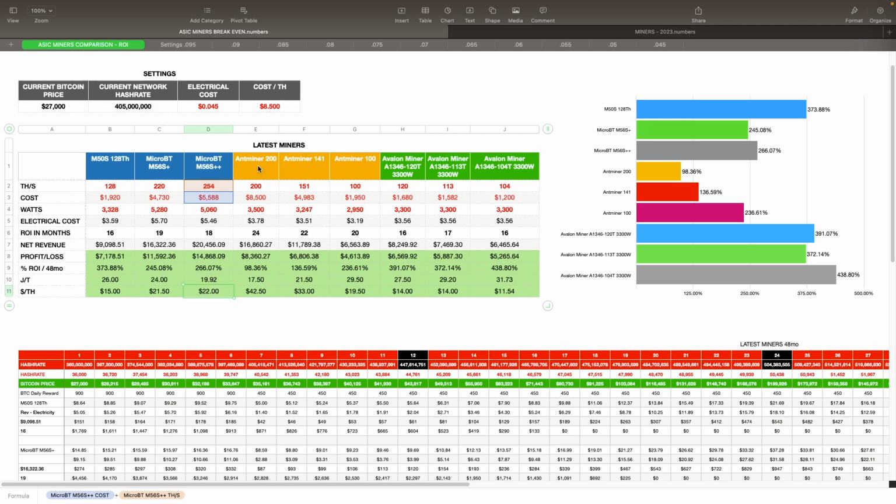Now, the new Antminer 200 terahash machine is definitely the most efficient here. It's at 17.5 joules per terahash, whereas the MicroBT, I think this is probably off. I think this is around 21, 22 here on the joules per terahash. So this is kind of off, but the other ones are 24, 26, so they're definitely higher. The Antminer 200 will definitely last a lot longer, I think, with the joules per terahash being below 17.5, than some of these over here.